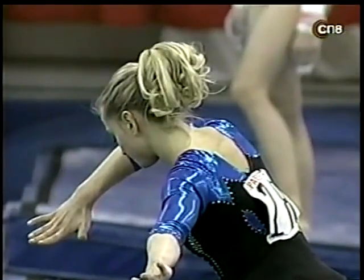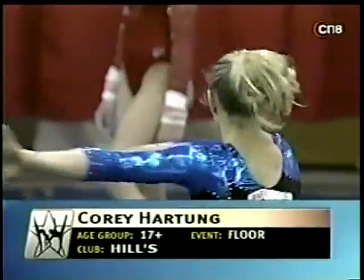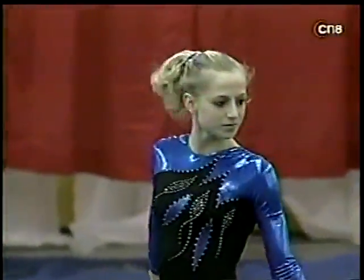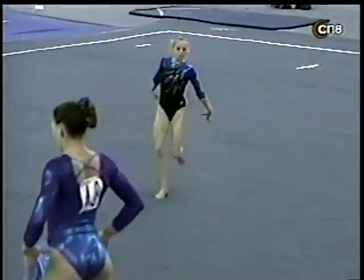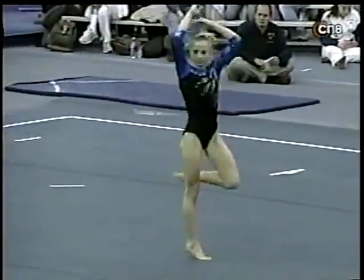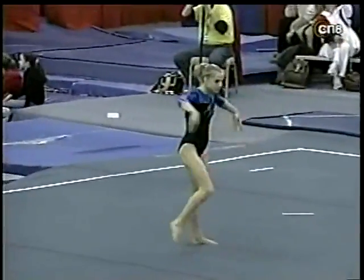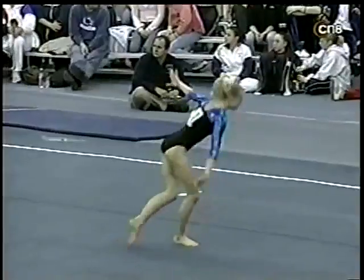And Corey Hartung will know a score to beat because she's competing in the same age category out of Hill School, 17 and older. This is Corey Hartung from Hill School. She's from Irwin, Pennsylvania. She accepted a scholarship at the University of Florida, so she'll be headed to Gainesville next year. They also have a fantastic program, great programs down in the SEC. Beautiful triple twist for her opening tumbling pass. University of Georgia, perennial contender for the national title. Penn State, of course, locally, New Hampshire, always in the mix.